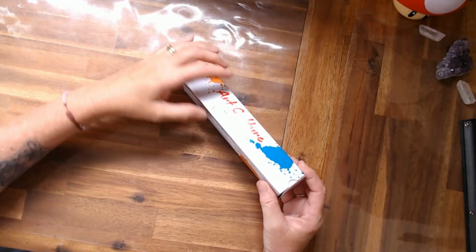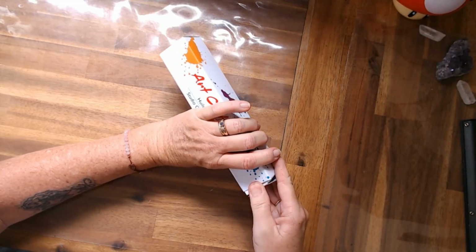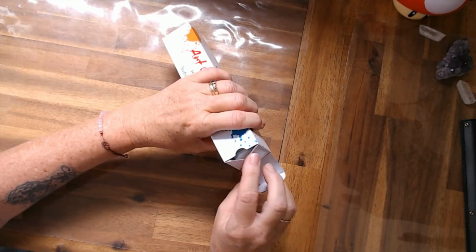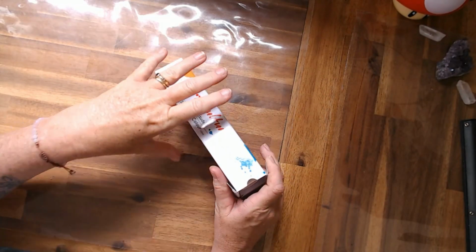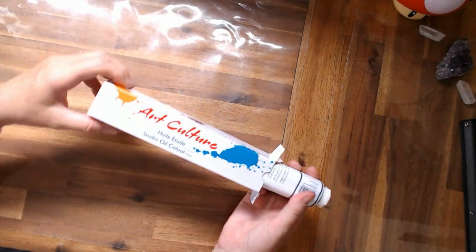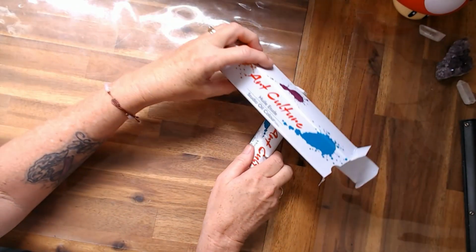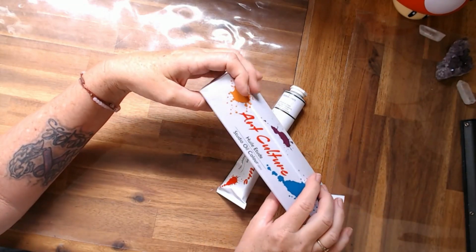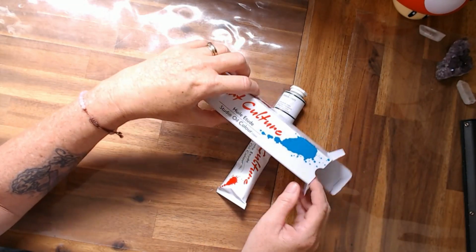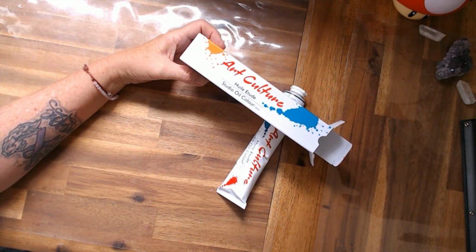I will say too that these aren't in any order that I bought them. I've just been doing little orders every week or so, and everything that I bought in this haul has all been marked down significantly. Like this bad boy, this is Art Culture. Now I've never used this brand of paint. This is something that I think is exclusive, and I think a lot of the things that I'll show you today are exclusive to Riot.